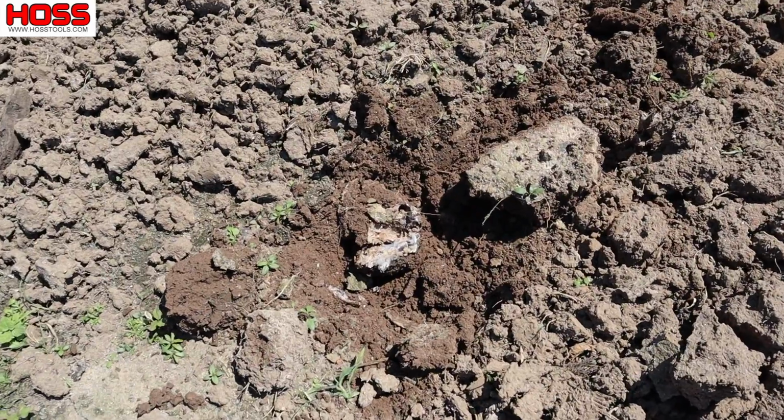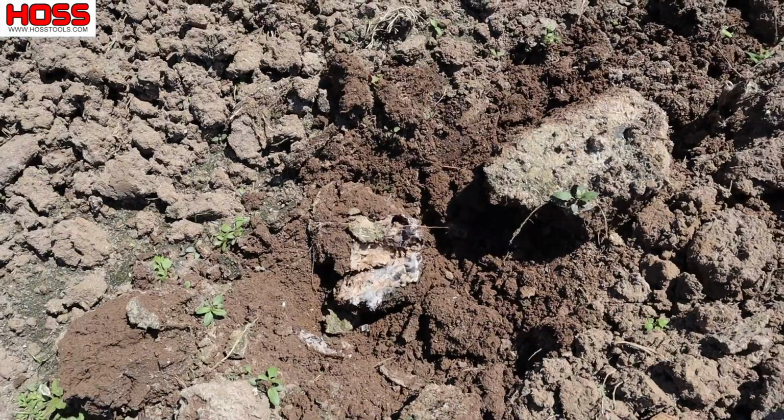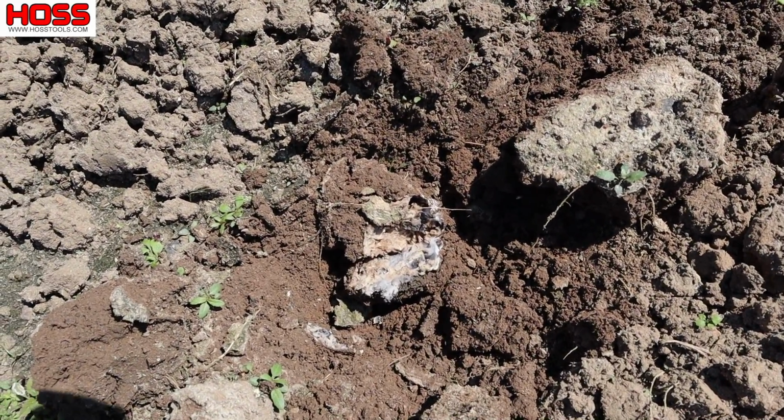I want you to look real close. You see that right there? That is a rotten seed potato, specifically a rotten Kennebec seed potato. Now about a month ago on this channel, we planted some odd 500 row feet of Irish potatoes, several different varieties: Kennebec, Yukon, red, some blues, some fingerlings, all that good stuff.